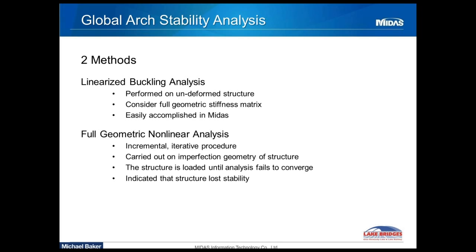If the load level reaches the bifurcation point, the nonlinear calculation will not find a solution of the equilibrium equation anymore. Because of that, the lack of convergence indicates the structural load stability, and the buckling mode shape could be determined from the deformed shape from the last successfully iterated state of the analysis.